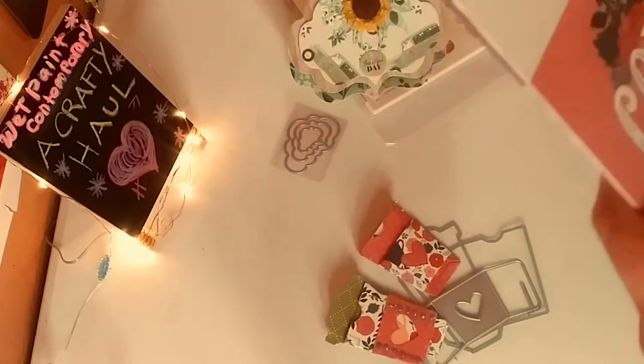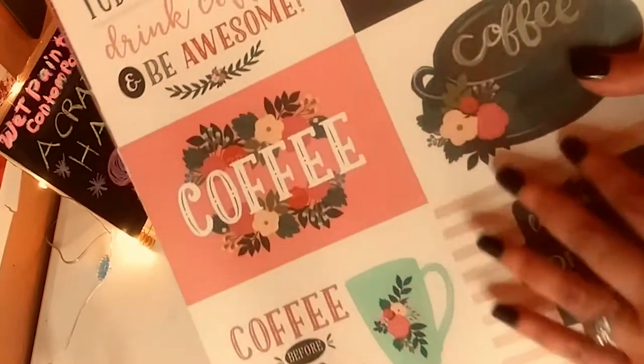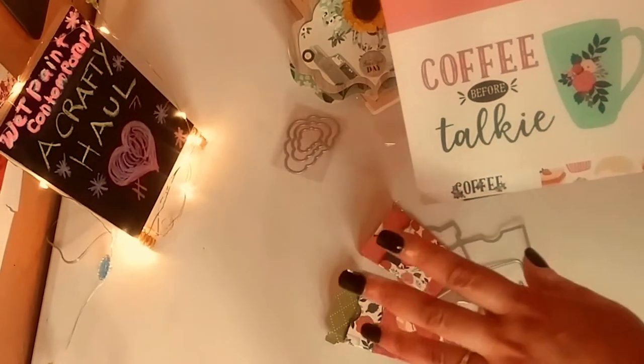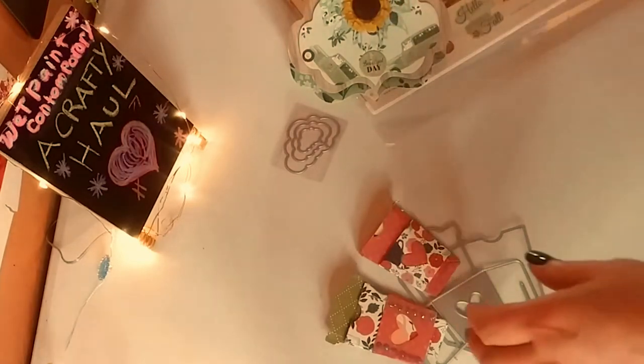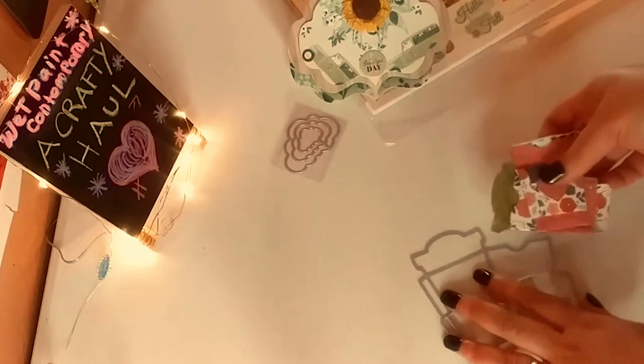So this is the paper collection I use by Echo Park. I believe it's called Coffee and Friends, and I love that paper pad. It is a really gorgeous paper pad. All right, so let's move these little guys out of the way. I just love showing you what I already made with it.